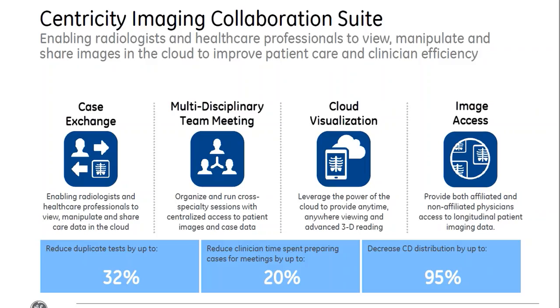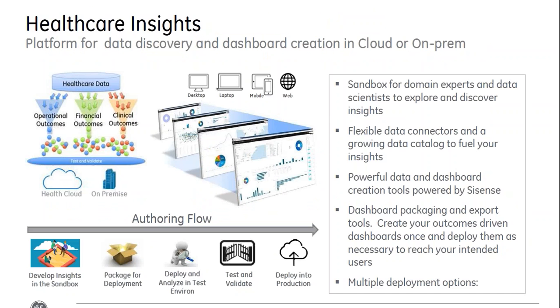Image access provides image sharing between enterprise and clinics and referral centers in an easy and efficient manner, so that you don't have to carry your image CD from one place to another. So it saves cost and improves efficiency. It also allows patients to get access to their particular data sets, which can provide a longitudinal patient record for them as well.